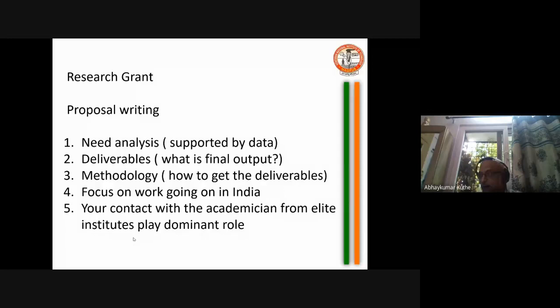So here you'll find that the institute, other institute resources also get involved, and the chances of getting the proposal funded is very high. Fourth one, focus on work going on in India. You will have to talk about that. For that, you will have to search a lot. And finally, your contact with academicians from allied institutes plays a dominant role.